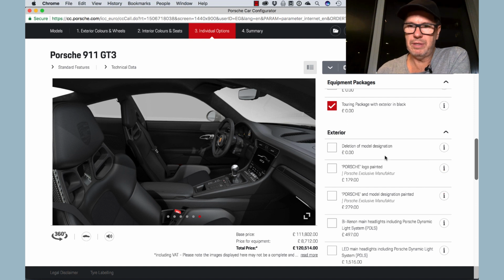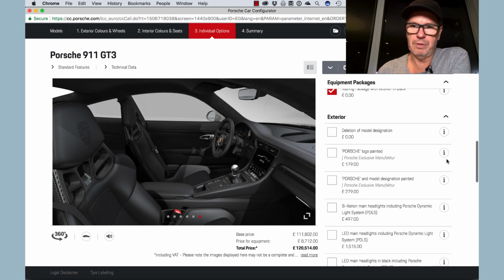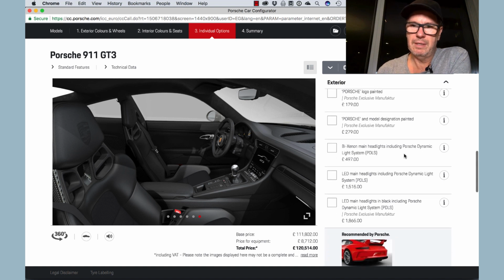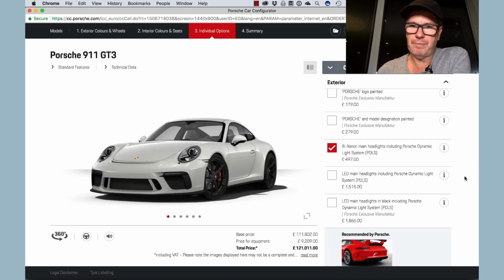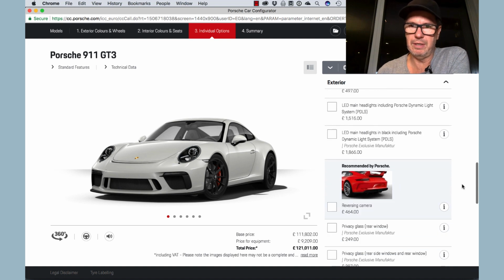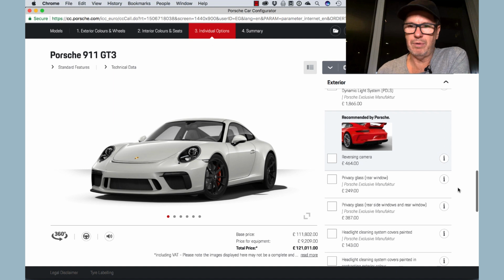These things I wouldn't tick. Deletion of model designation, I would not tick that. Would not worry about the logo painted. Xenons, I would tick. LED, I'm not keen on the LED lights. Reversing camera, I would not tick. Privacy glass for the rear side windows and the rear window, I think is a good idea to get done at the factory and not do it aftermarket.